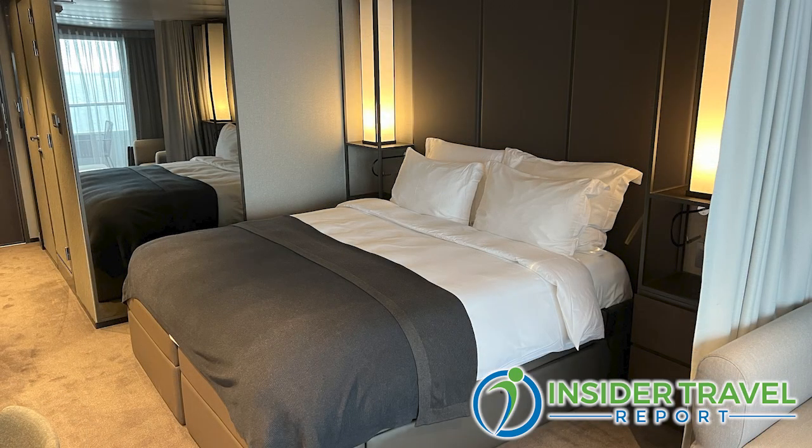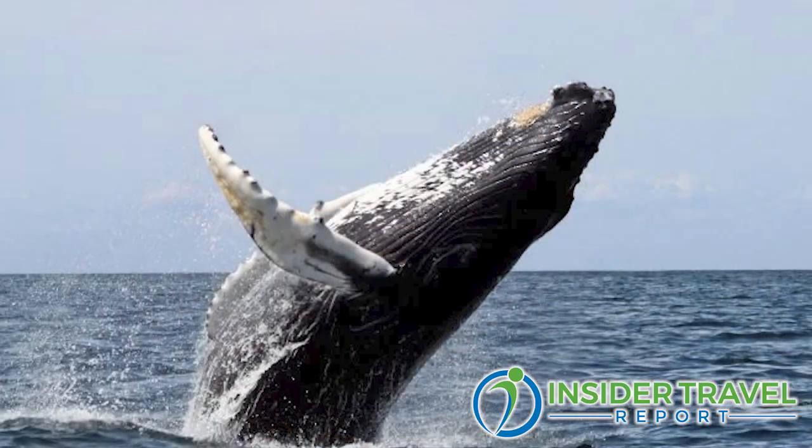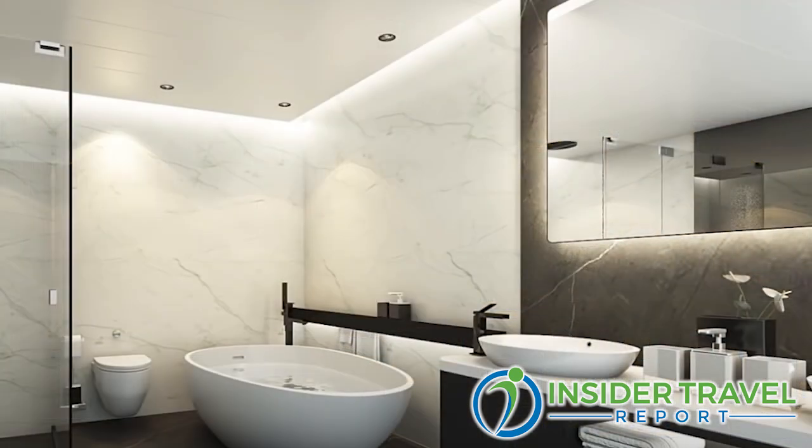We have a few different categories on board the ship. The deluxe veranda is one of them, of course, and you have a nice big balcony that you can enjoy, which is great if you're down in Antarctica and you can just pop out your balcony and see there's a whale. That's right. You can get your cameras out. Of course, many of our guests like to spend time outside. That's great. I know one of my colleagues is in the spa suite, which is interesting. And then you have a couple of really big suites up top, right?